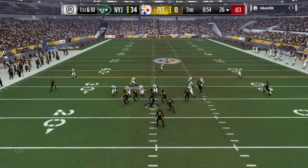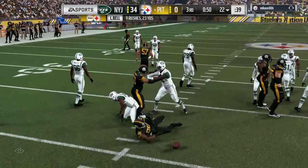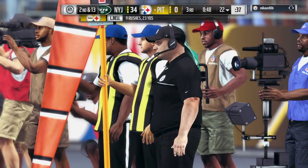They come out here in the I. They'll start the drive with a carry by Bell. A loss of a full 3 yards, and now it's second down.